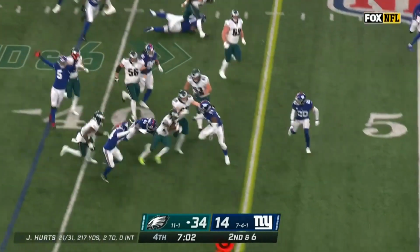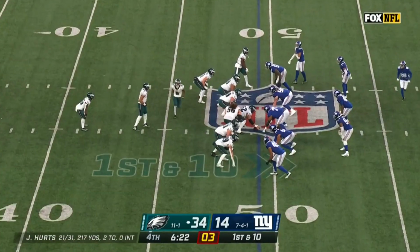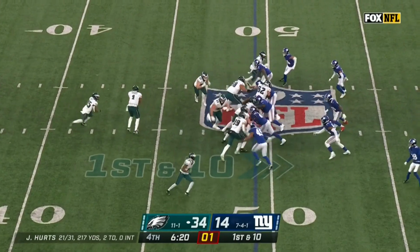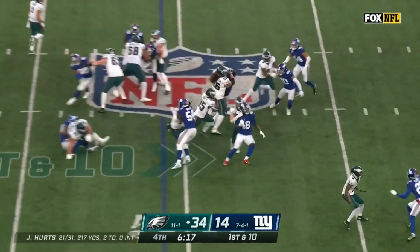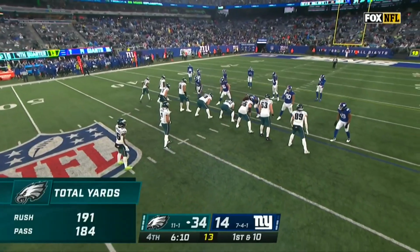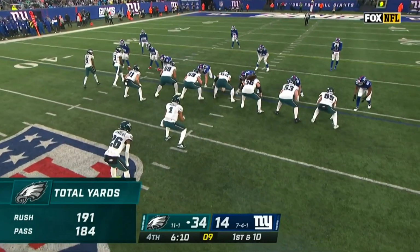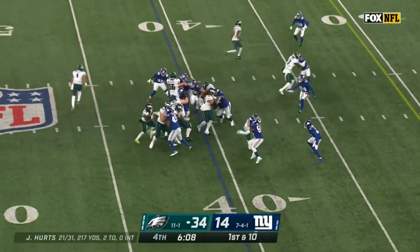Sanders coming around the right side with room. 100-yard day from Miles Sanders. Saying, yeah, this Philadelphia Eagles team is the best team in the NFL. It's those 53 guys out there, and they know that. Tennessee today, perfect balance in production. Yeah, 184 passing, 191 rushing.